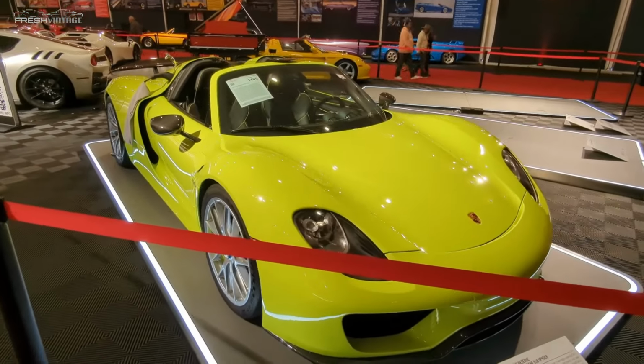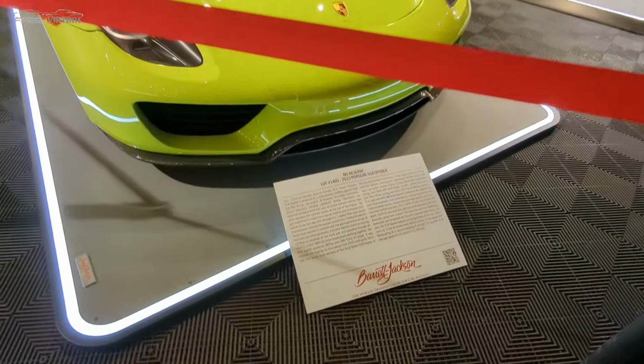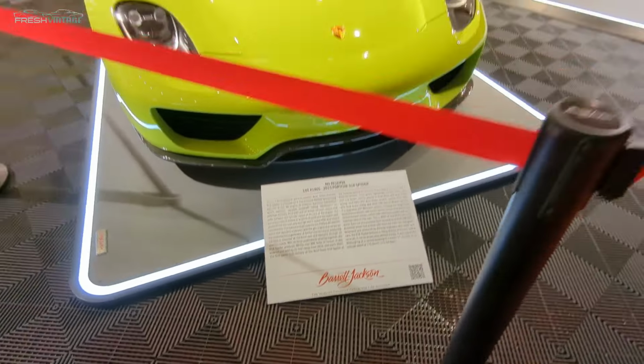Very awesome color. It's a 2015 Porsche 918 Spyder.